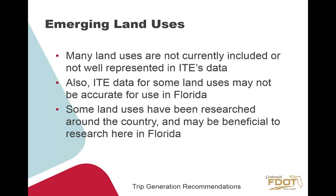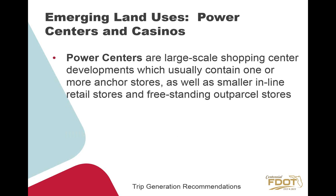Another topic we looked into was trip generation for emerging land uses. Many land uses out there are not currently included or not well represented in ITE's trip generation manual. There are also some land use types that may generate trips differently in Florida than they do in other parts of the country. As a result, we have identified some land uses for potential future research in Florida.